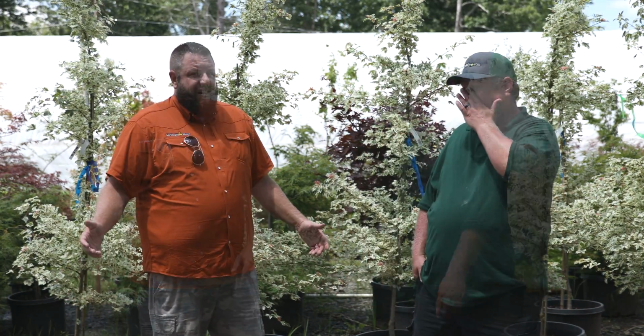Number one. All right, number 1. Okay, number 1. This one I've had for a few years now, and it's got some amazing color changes. Acer palmatum Noel.